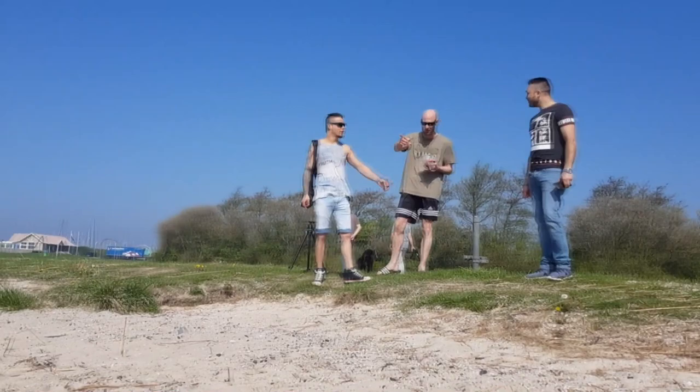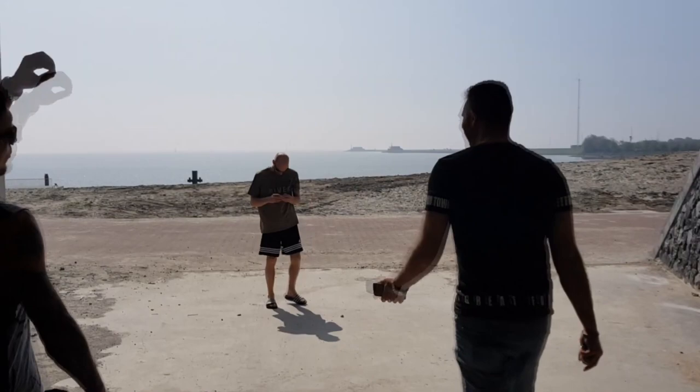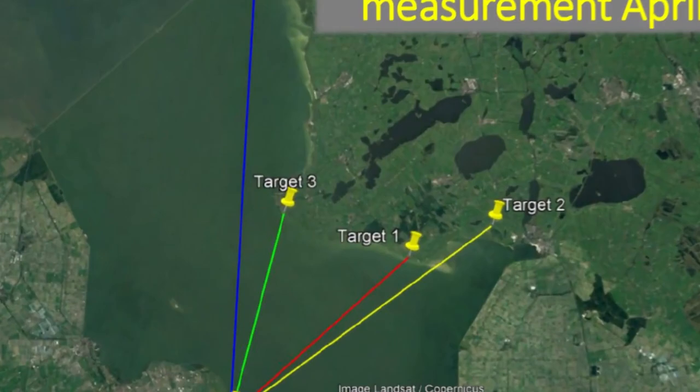FECORE members from the Netherlands, United States, Hungary, and Spain met on April 20th in Enkhuizen, Netherlands, for the longest distance laser observation over water in history. The team set up the salad with the blue laser. The reference location was set 18.73 kilometers from the salad at Target 3. However, the weather was not in the team's favor.